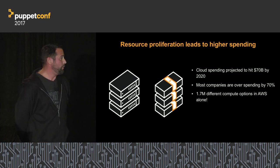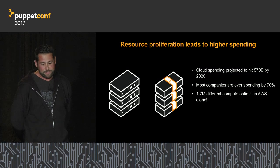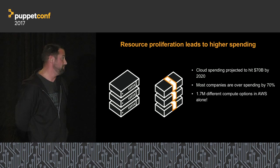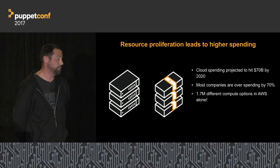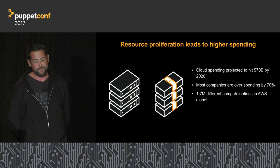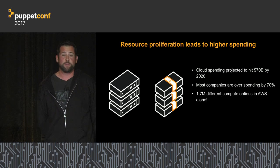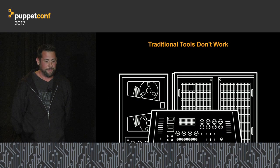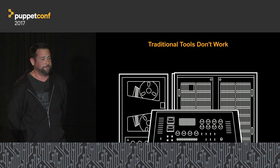So if cloud spending is going up to 70 billion by 2020, and most companies are overspending by 70%, and there's all these different options to spin up infrastructure and deploy applications, and there's a lot of risk associated with it, don't you think you should know what you're running? I think you should. I want to know. But then back to the traditional tools.